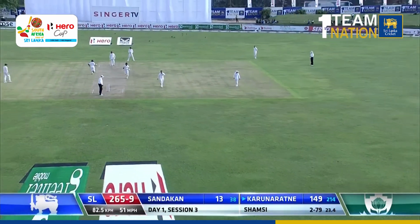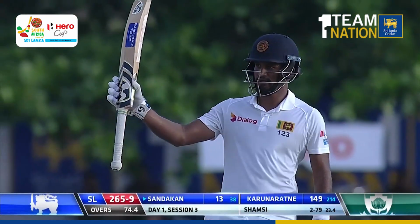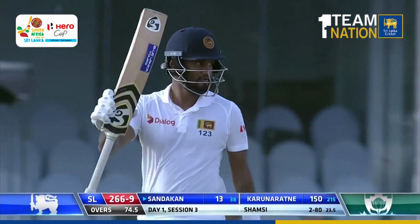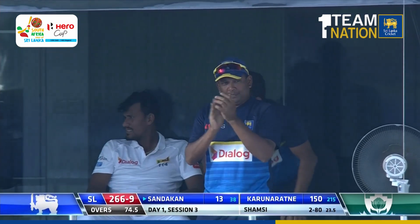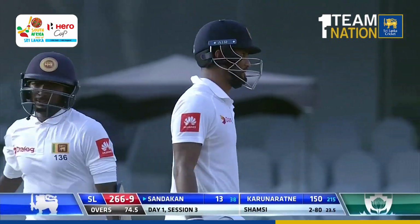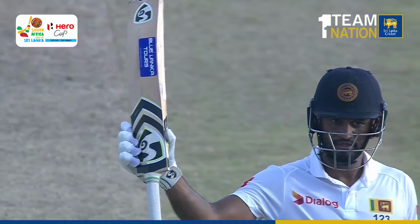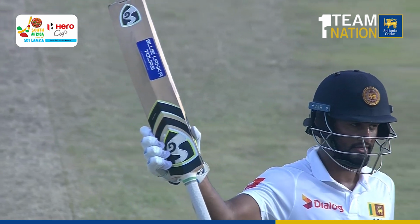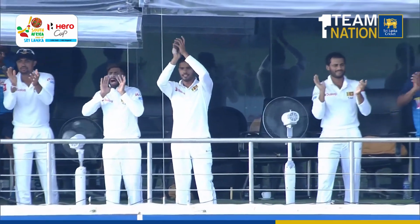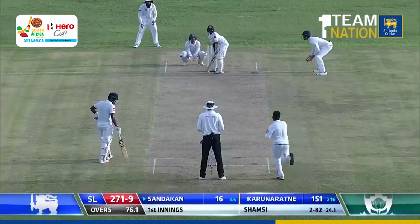Knocks it down comfortably. That brings up 150. Well-made runs to the left-handed opening batsman. Off 215 deliveries, excellent performance. Wickets have been falling all around him the whole day, but he's kept his composure and he's done a great job. 56% of the team's total so far from Karunaratne. He was 93 when Sri Lanka lost their 8th wicket. Herat run out at 176.